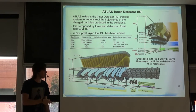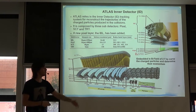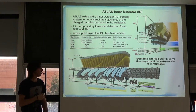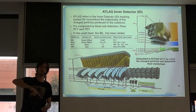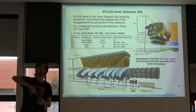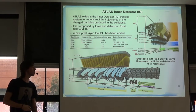So, yeah, if you had a lot of money, you could have a better detector for all the space. Also, for example, the TRT is another technology, but it gives you a lot of points that is good to measure the momentum, because you have a huge density of points, so that you can measure the curvature with a good resolution.